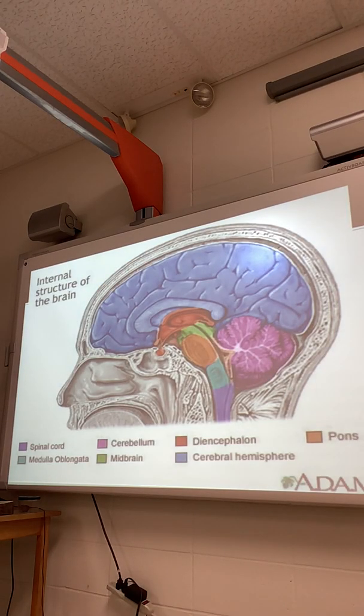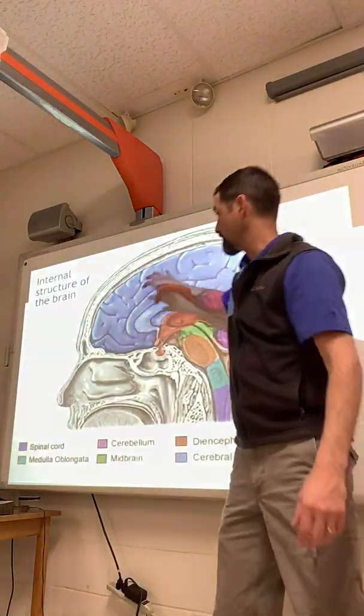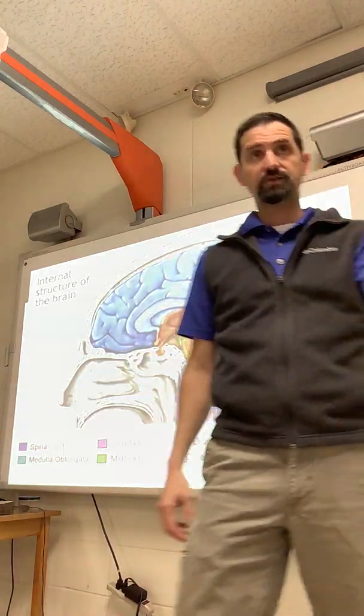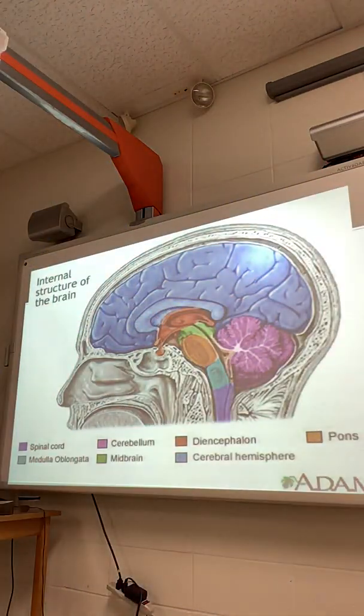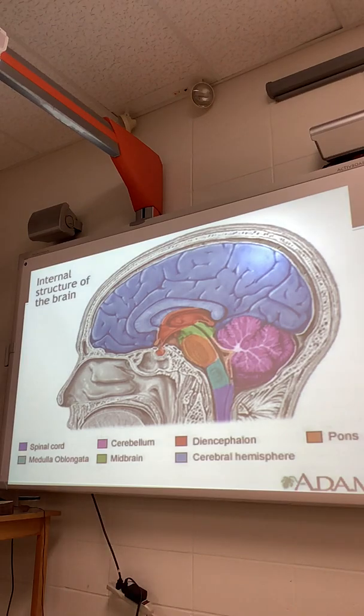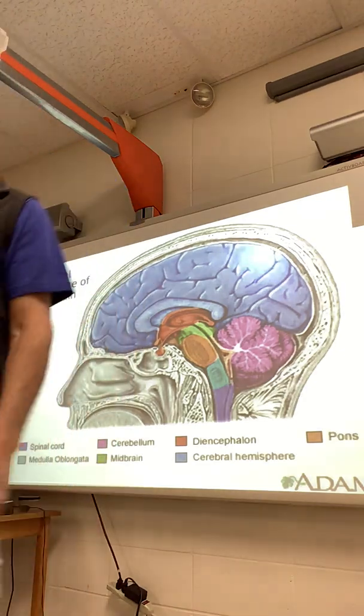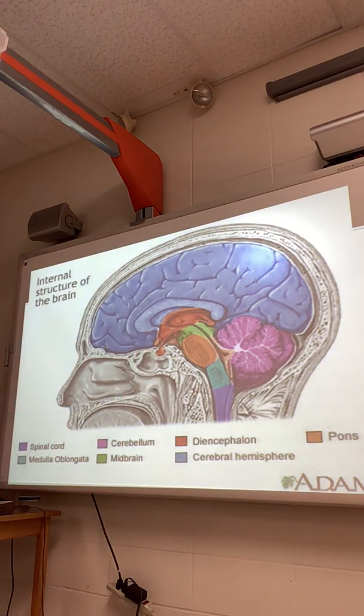Aren't all those different parts responsible for different types of thinking? Yes, and so those different regions or areas process different information. So if you would get hit in the back of your head on your occipital lobe, if it damages this part of the brain, that could influence your balance, for example, because that's where you help to process some of that. Also, in your ears is where the balance organs are, and then they process it back there.